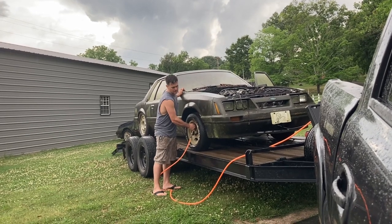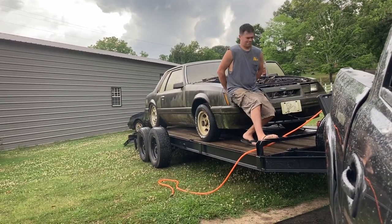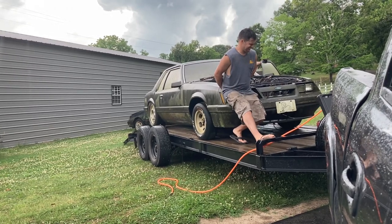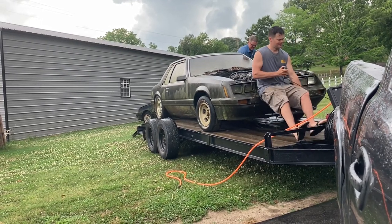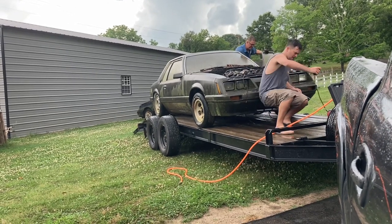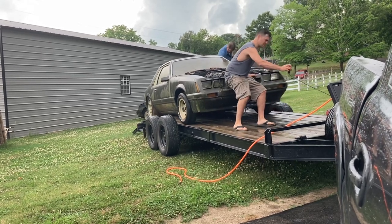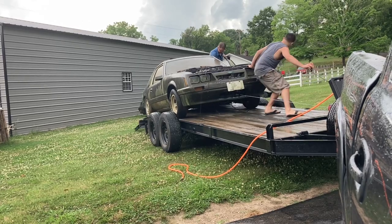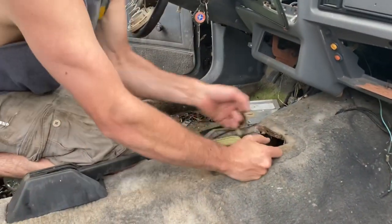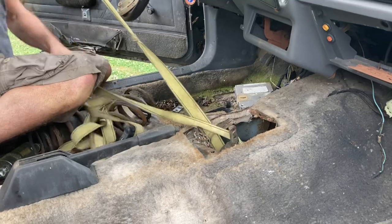The transmission's hanging down because it doesn't have a crossmember. It's out of gear, Dad, already. I just need you to push. So the transmission's hanging down slow. It's nailed itself to the boards of the trailer. So we're going to try to figure out a way to strap this thing up and hold it up.